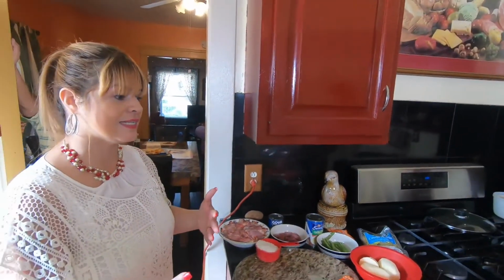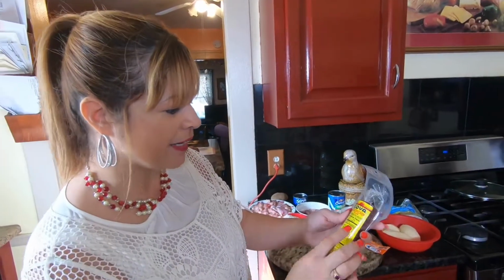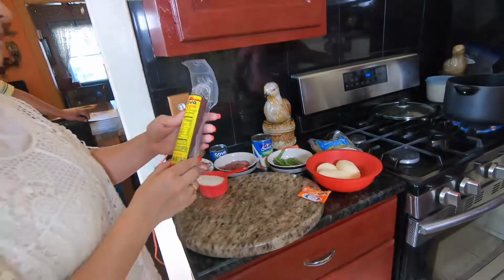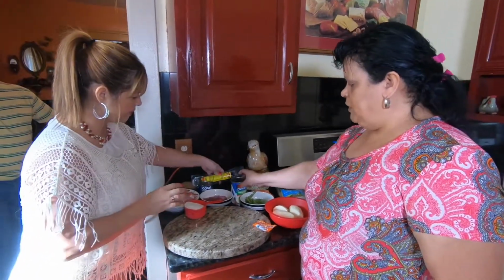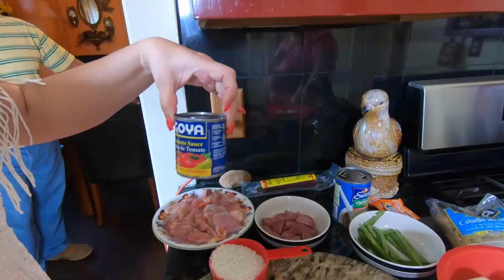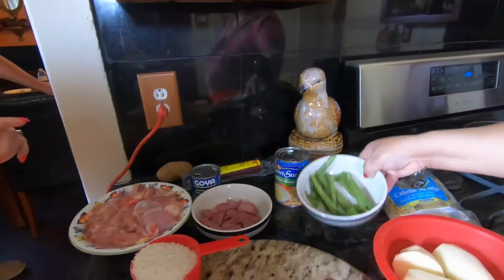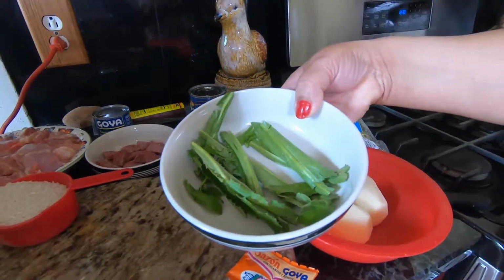The lata is la riquísima. Mira, and you can't just buy any summer sausage. You have to buy this one. It's a salchichon, salami, and it'll give it a lot of flavor. Okay, so we got salchichon, one of these. Una lata de tomate, salsa de tomate, tomato sauce. One can of chicken broth, reduced sodium. And then some recaíto. Recaíto, okay.